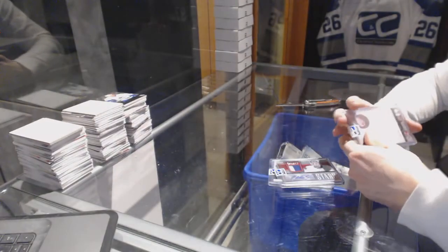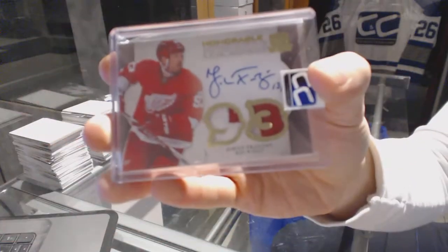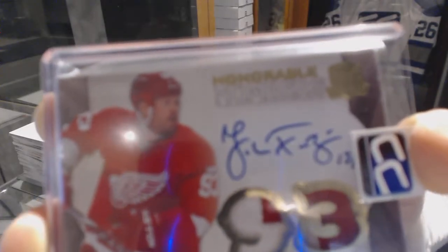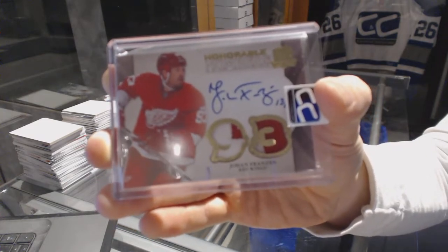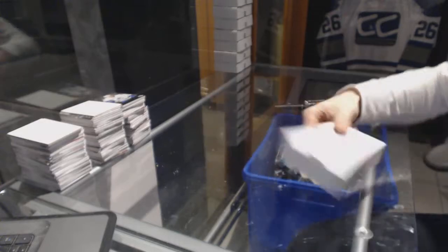And we've got an 11-12 Upper Deck The Cup Honorable Numbers Dual Patch and Autograph, number 13 of 93, Johan Franzen. Cup Honorable Numbers, 13 of 93. All right, on to box number 27 for Silverman.